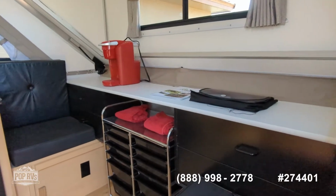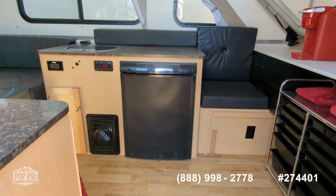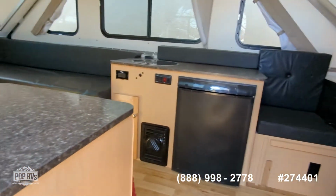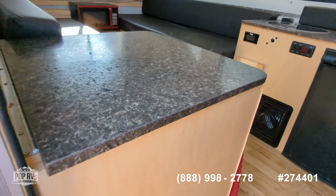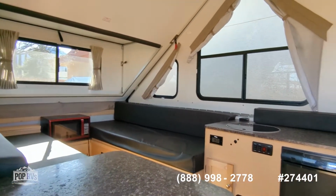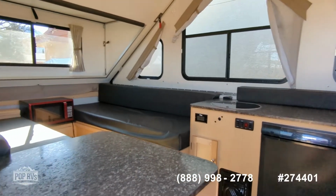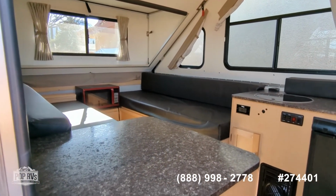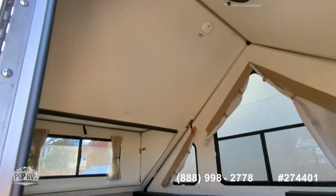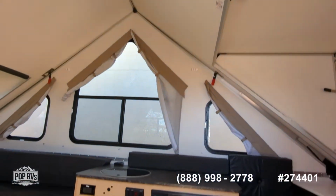Yes, the Keurig does come with it, I'm told. There's a small fridge, the furnace, the sink. The cassette toilet is hidden nicely there. We also have the bed that can be used as 2 twins, or it could be set up with slats in the middle to make a much larger bed. So there you have it. It does have a power fan in there as well.